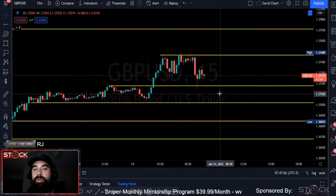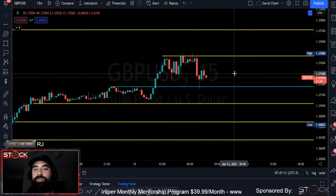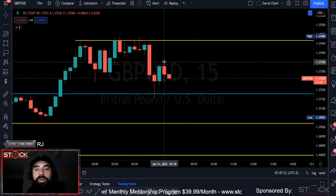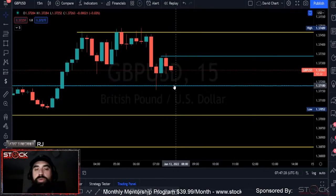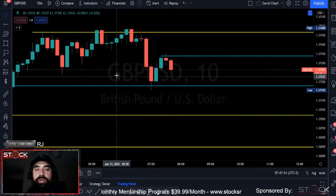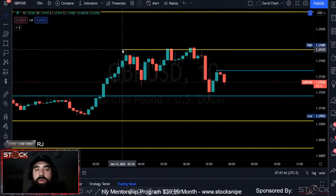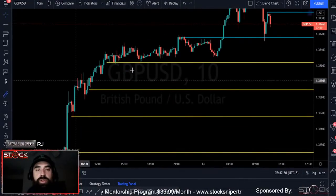Okay, so now is the critical area. I do need to just update this to baby blue. My apologies. Now you can see we're looking at trapping right in here. Resistance. And then we'll use this as support on the 15. Let's drop it down to the 10, see what kind of candles we're working with here. Just do some quick little updates. Resistance. The falling motion, let's see from zone to zone.